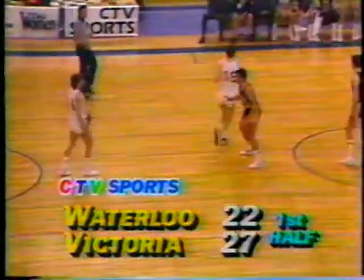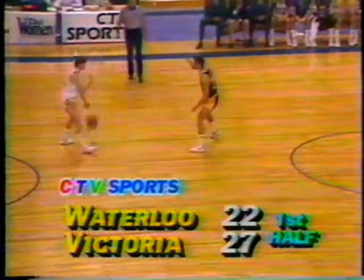A big rebound. Now, off the glass by Randy Norris. Great follow by Randy Norris. That really has to boost Waterloo right now. And there you see him using the agility and jumping ability to get to the basket. He's 7 feet tall, but he's a pretty fair athlete as well. Yes, he is. In fact, they tell me he can throw a football 70 yards.